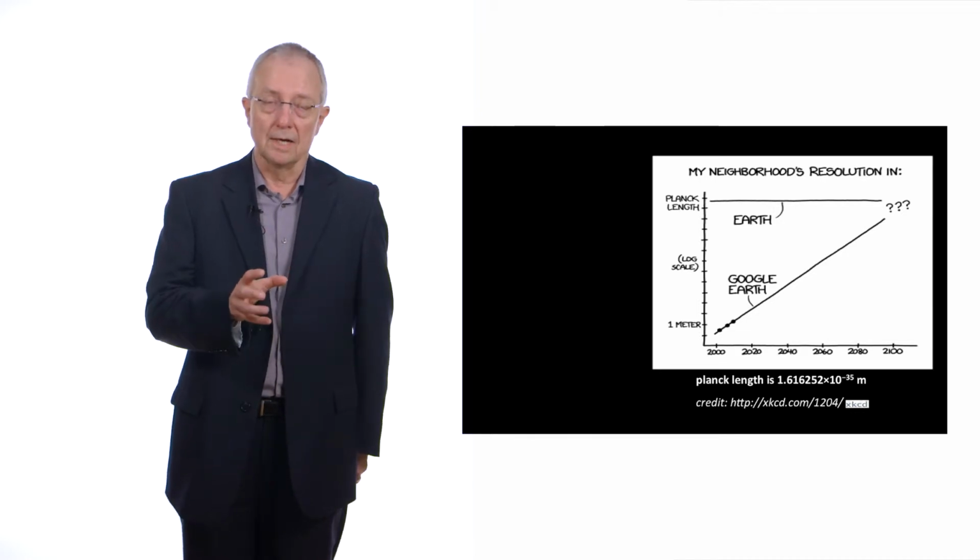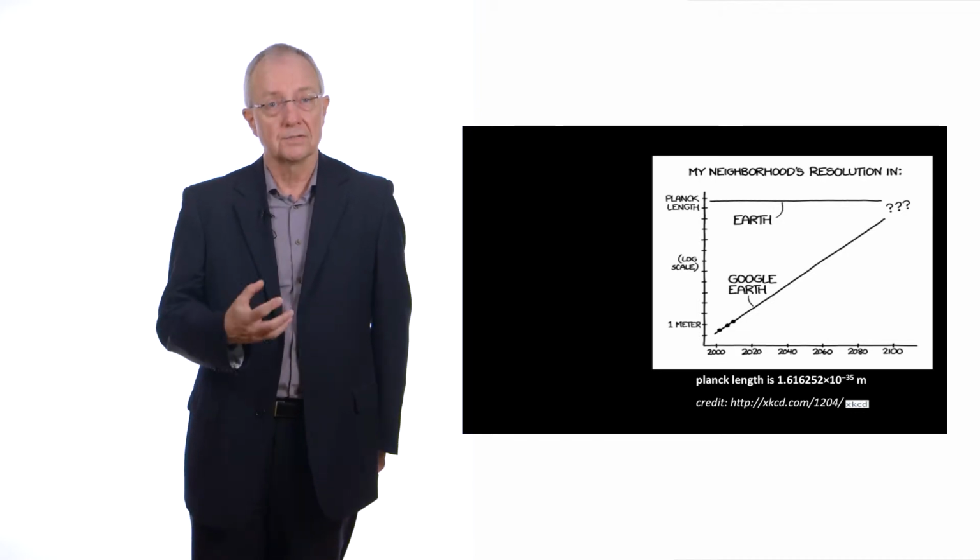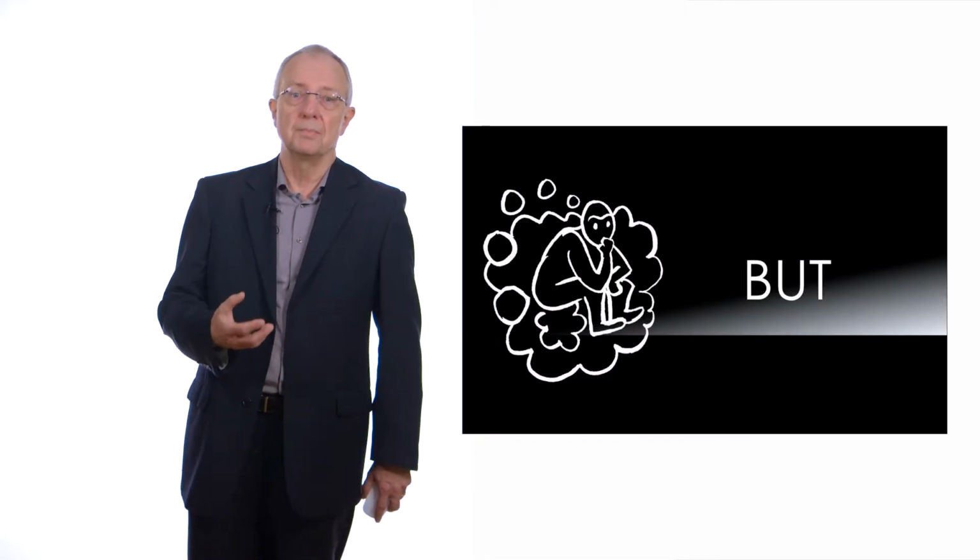Something like Moore's law is actually applying to pixels and to displays. This is very important. Other people are thinking about it. It's just that most people haven't thought much about it until now. But, well, there's always a but in the real world.